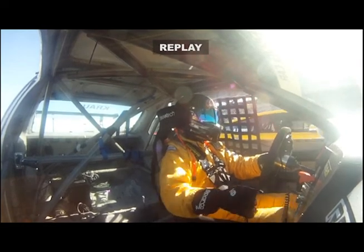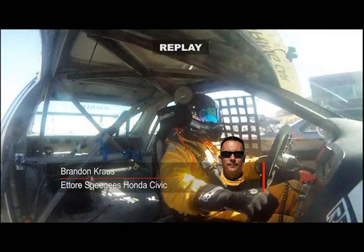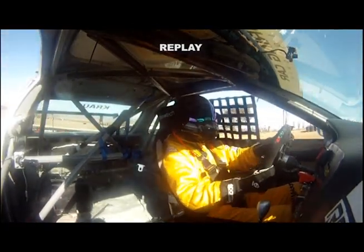Let's go back and see what happened at the start. This was Brandon at the start, and what we see is he couldn't find second gear. That's what the problem was. Yeah, it's not there. There's a box full of neutrals there in second, so down to third, then down to fourth, and looks like he's going to be stuck with third, fourth, and fifth gear during this race.